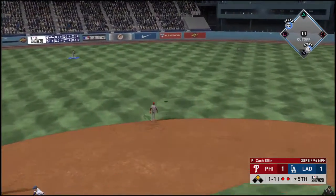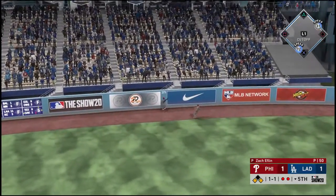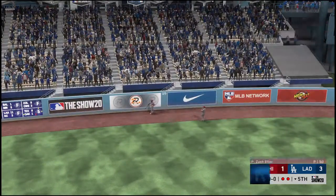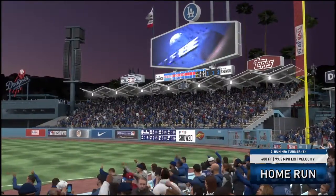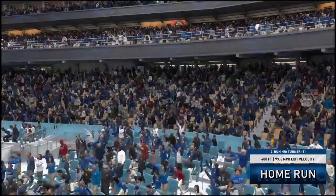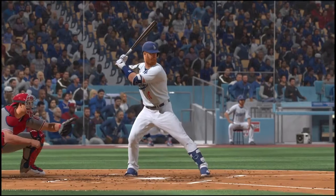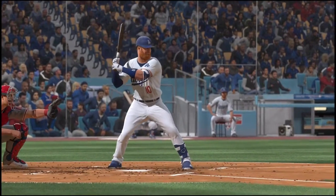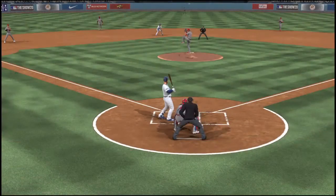Turner swings, and it's a very well-hit ball to left. McCutchen going back, still going back. A leap at the wall, but forget it, it's gone, a home run. So a two-run shot to left center, home run number five on the year, and it gives the Dodgers a 3-1 lead.